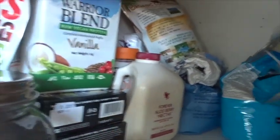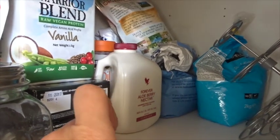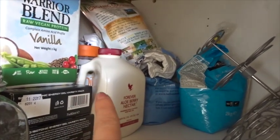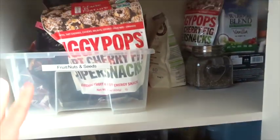I've got basically backup stuff. So we've got sugars, like you saw earlier, coconut oil. I've got that acai berry nectar. I'm going to try that at some point. It's not out of date. It's got 2 years left on it. Some rice pudding and then a little cupcake stand, which is just, again, an awkward shape. Don't really know where to put it, but it's fine there. So that shelf is done.